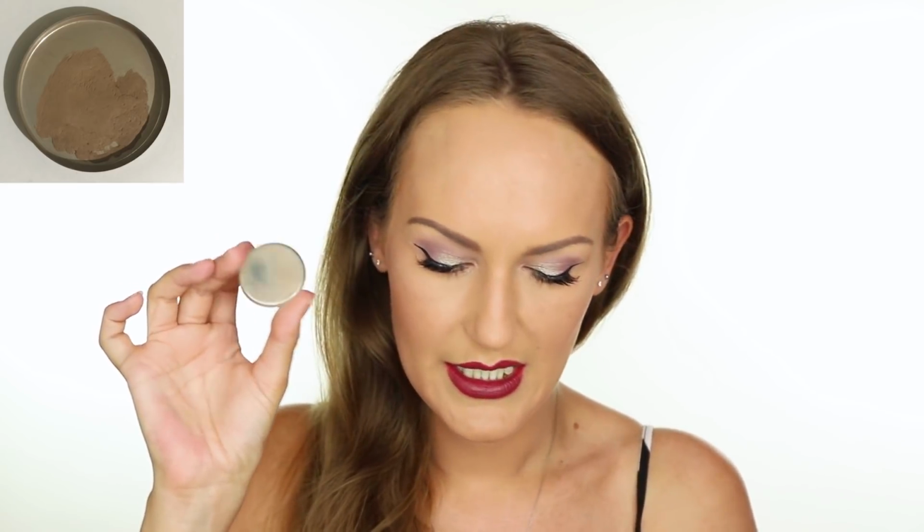Another product that I finished, no surprise here, my bronzer from Too Faced. This is the Chocolate Soleil. I only had the tiniest bit in this and I threw it in as a gimme product just in case I didn't finish off any products in January. I knew that I'd be able to finish this one, so there we go. That was easy. I think we all knew that that was going to be finished.